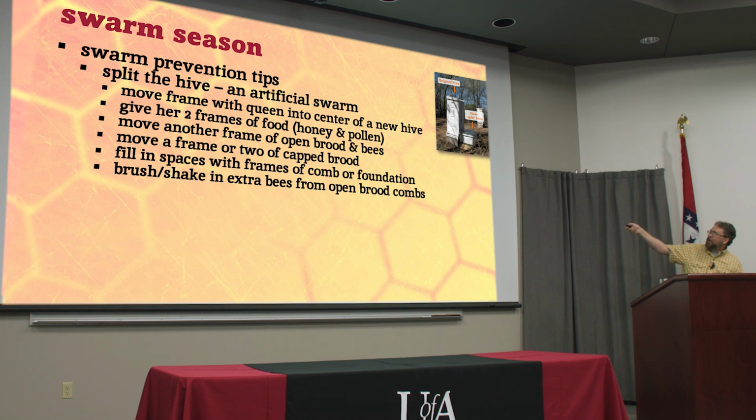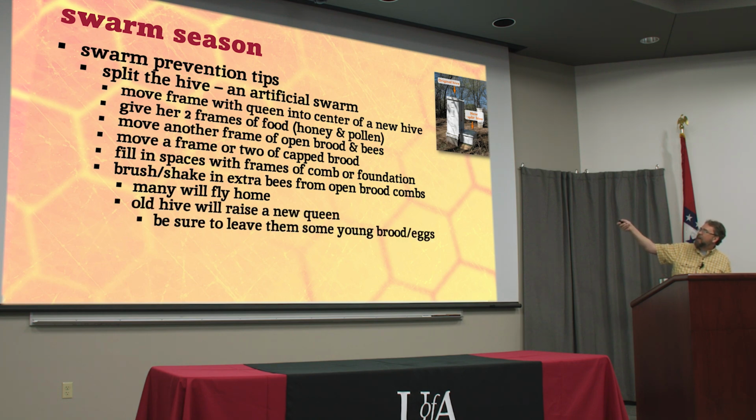You don't have to put it right here next to it. You can move it farther away. You can put it anywhere else in your bee yard you want. You can even take it to a completely different bee yard and set it up there. But as long as you've moved the queen over here, you've left queen cells, or you've given them brood or eggs, they can raise their own queen.